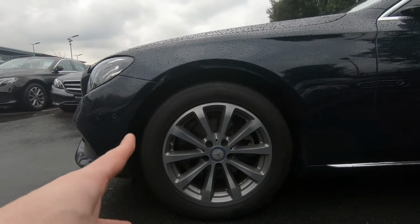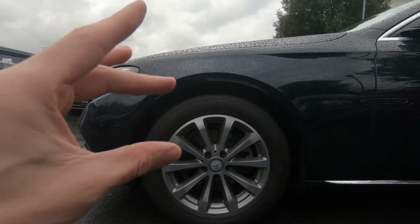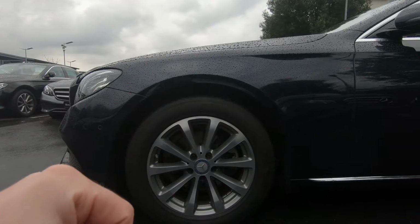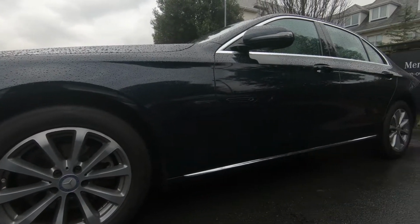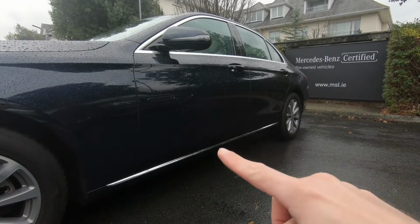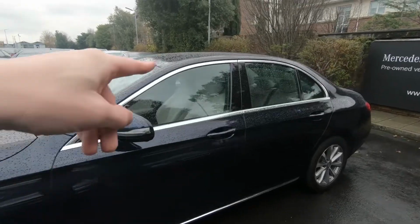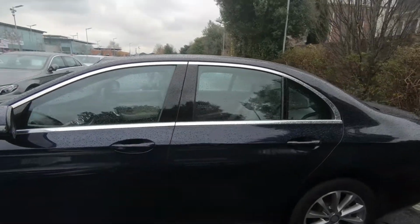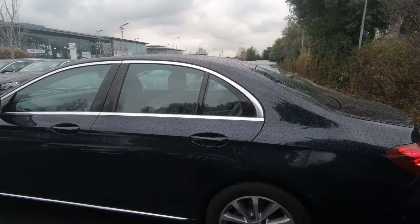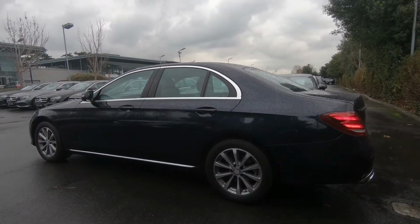The alloy wheel is there, it's 17 inches, so it looks really good, and there's a nice bit of tyre sidewall as well, so it makes it a very comfortable car to drive on bad roads. Along the side, part of the Avantgarde pack, you can see you have your chrome strip that runs along the bottom of the doors. It's also around the circumference of the windows as well. So it has that luxurious feel about it.